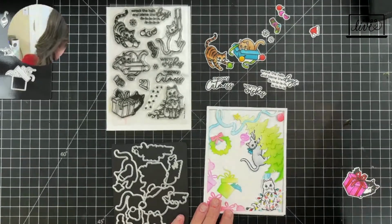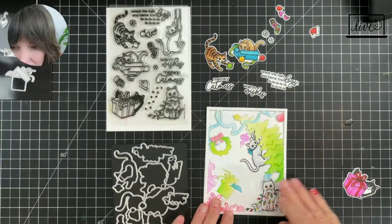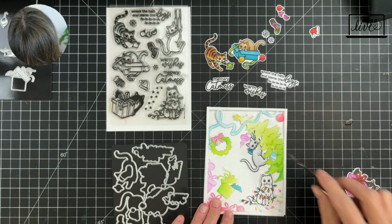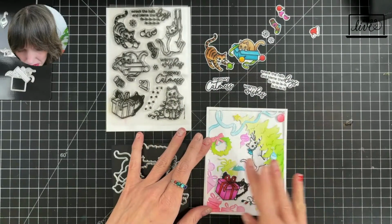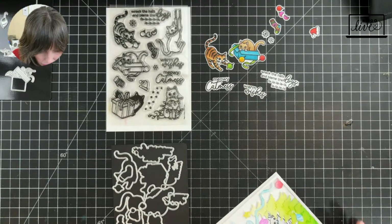I really need my tweezers here. Let's grab my tweezers. 3 little kittens lost their mitten. I didn't even think of that. Of course, that's why there's mittens. I didn't even think of that. And then we have a present, which could be positioned here with the other presents. So just a really fun and playful set.